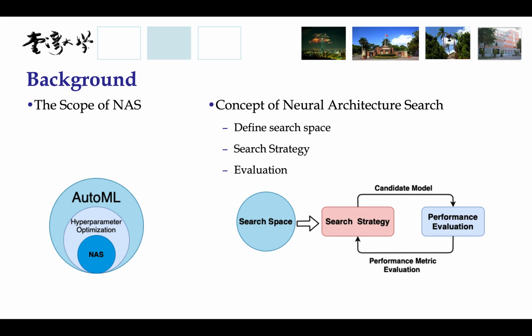Second, search strategy: a method or algorithm that describes how to efficiently find well-performing architectures. The search strategy directly affects the whole NAS performance. In this stage, the developer will try to find a balance between shortening the search time and finding the optimal solutions. Third, performance evaluation strategy.